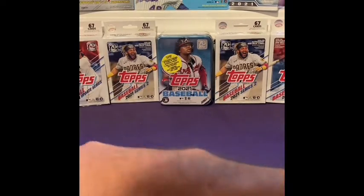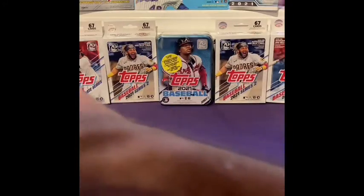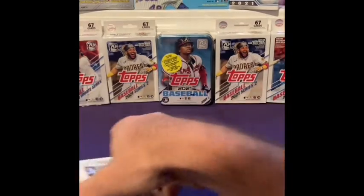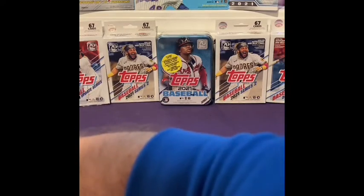Didn't pull a 1 in 25, so the stack of rookies is about the same size as the hanger boxes, and the rookies and the stars, I'm going to put those together because I'm not really rating that box.